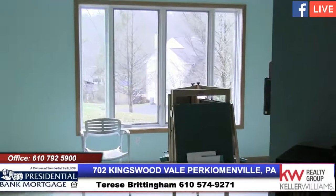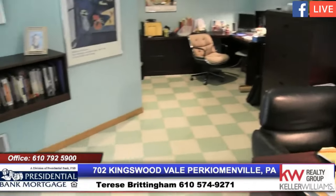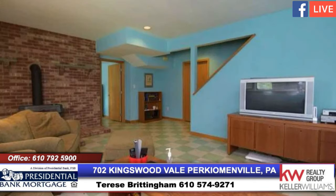Gives you a lot of extra living square footage. You can do so much with this. And right now they have a versatile floor here, but you could even warm this up with carpet if you wanted to. So a lot of great things that you could do with it. So, all right, let's go check out the outside.